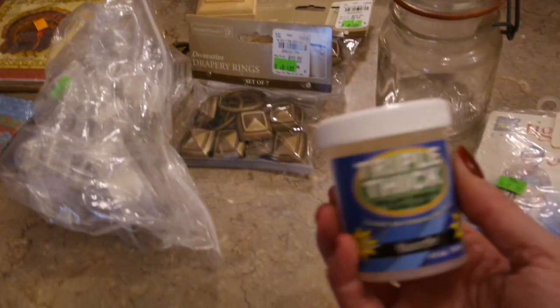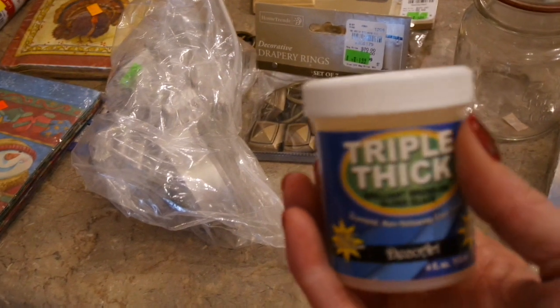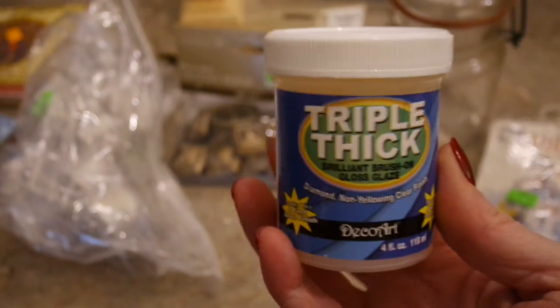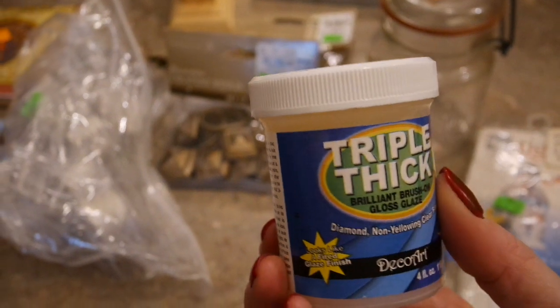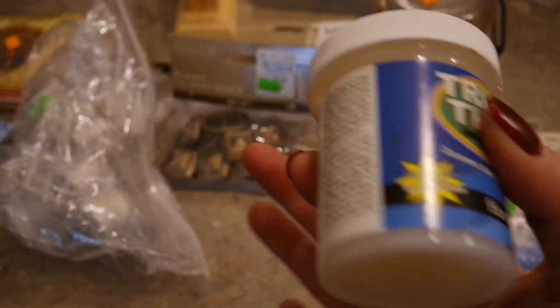This is a brand new little container of Triple Thick. If you're a crafter, you may know what this is. It is just a glossy glaze that you put on things, like glittered wine glass stems. This is what you put on there to seal it. And this is some great stuff, and it's about $4 or $5 a little container at Hobby Lobby and Michael's. You can get it on sale, but you can't get it for 99 cents. So this is a great little buy.